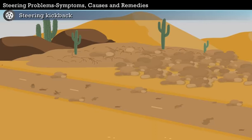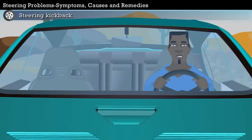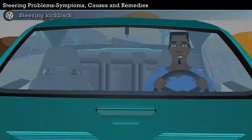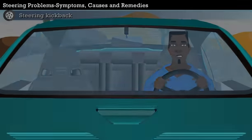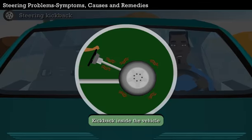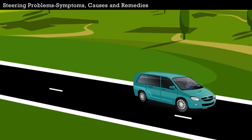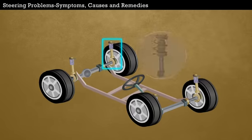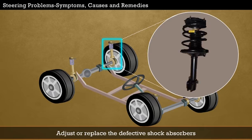Steering kickback. In the case of a reversible type steering system, an unwanted steering kickback can be felt oftentimes when a vehicle passes over a speed bump or pothole. Sometimes, the kickback may be severe inside the vehicle cabin, even on smoother roads. It might be because of the inability of shock absorbers to absorb shocks. In such a case, it is recommended to adjust or replace the defective shock absorbers.